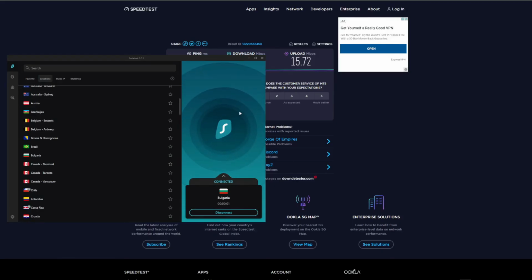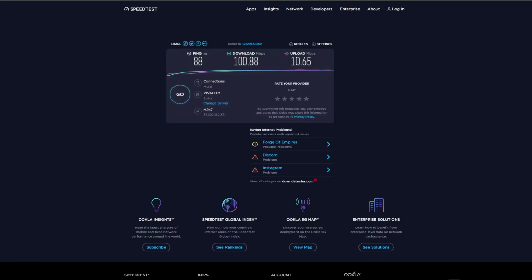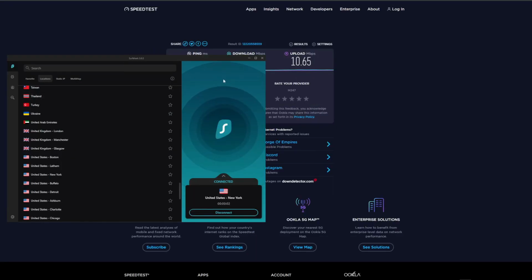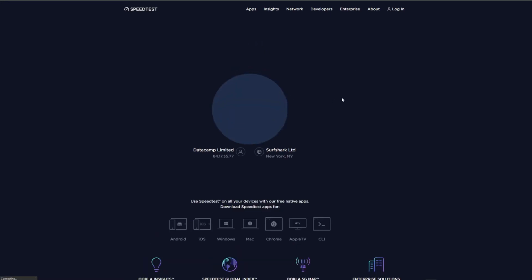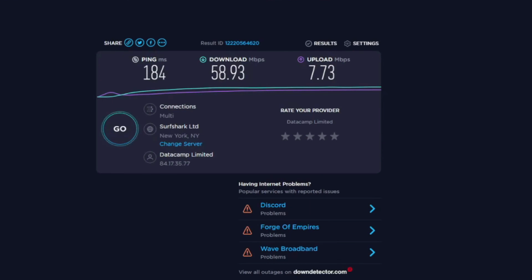As you can see, I am already connected to the VPN server in Bulgaria, so I will initiate the first speed test and check out the results. We can see that Surfshark showed decent results, albeit with a slight speed reduction and increase in latency. While using the US server, I will go back to the speed test website and initiate a second speed test for Surfshark. Now the results are worse, actually worse than I expected, with a drastically more noticeable decrease in upload and download speeds and increase in latency.